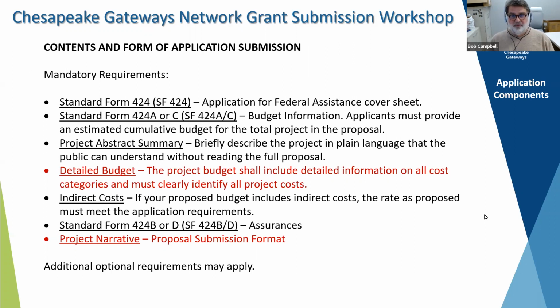Now, before I do that, again, I'm going to emphasize that the controlling document, the most complete explanation for this, is the notice of funding opportunity, which Eddie directed to you at the very beginning. So this listing right here, the contents and form of the application submission, is taken from that. All of these components are important. They're equally important. There's no making choices about them. They all need to be addressed.